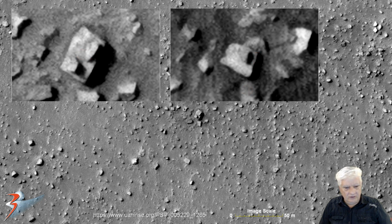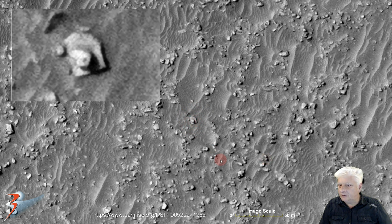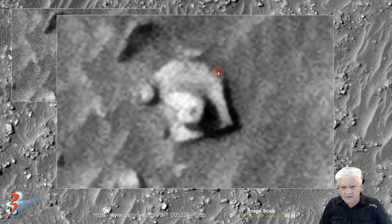So there the two are for comparison. Next I'll be showing you two items that look very similar. This block or slab is about 12 meters wide. Check out the straight edges and right angles to it. Small part on the top, and it seems to have a small dark spot in its center.